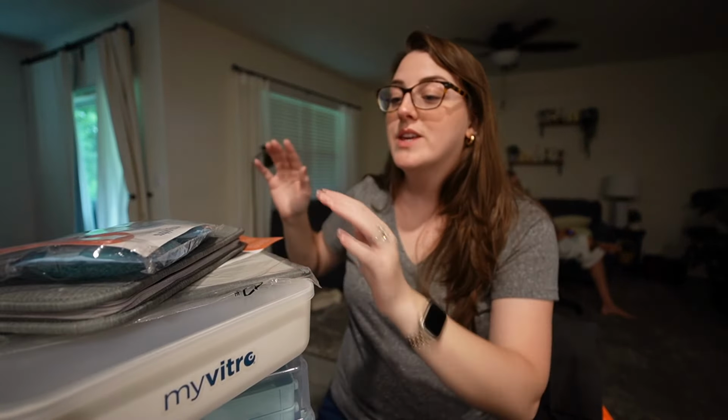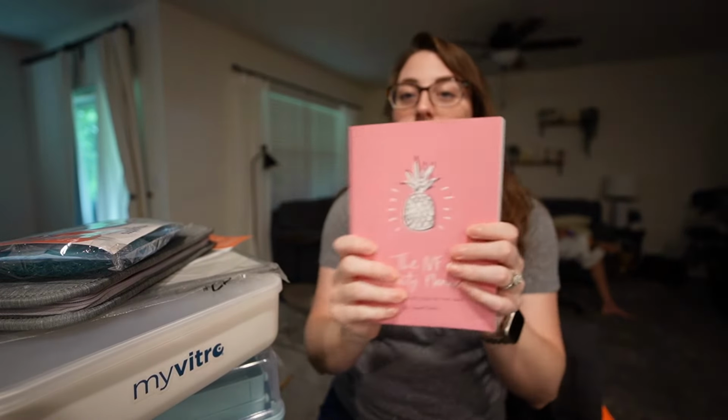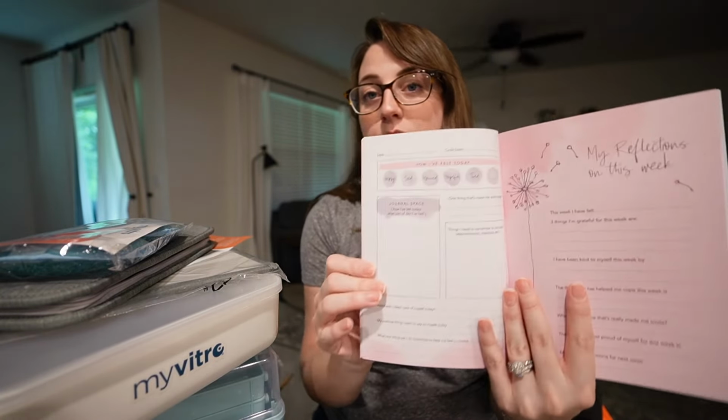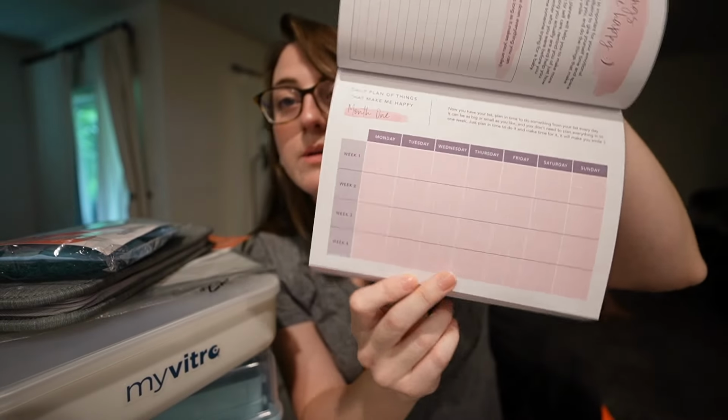I did get a few other things to just better prepare for this process. One of those things is this IVF planner. I don't think that this is a true medicine planner or shots planner or anything like that. This looks more like something to just help you get through the IVF journey, so just documenting it. It's got a lot of places for like, how do I feel today, and a literal journal through this journey. And then it also has, for example, a daily plan of things that make me happy, like a little calendar.